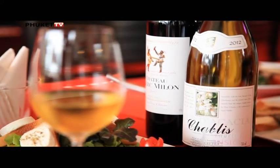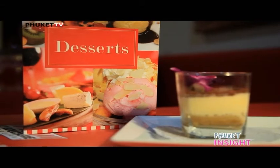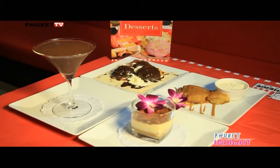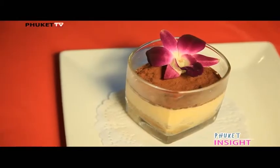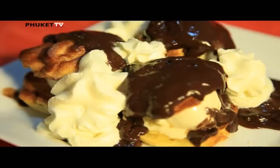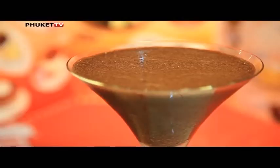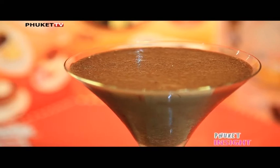And La Boucherie restaurant also has lots of desserts for you, like crepe suzette, tiramisu, and more. After looking around this restaurant, it's time to try some things. My favorite is spaghetti. It's very delicious, I guarantee.